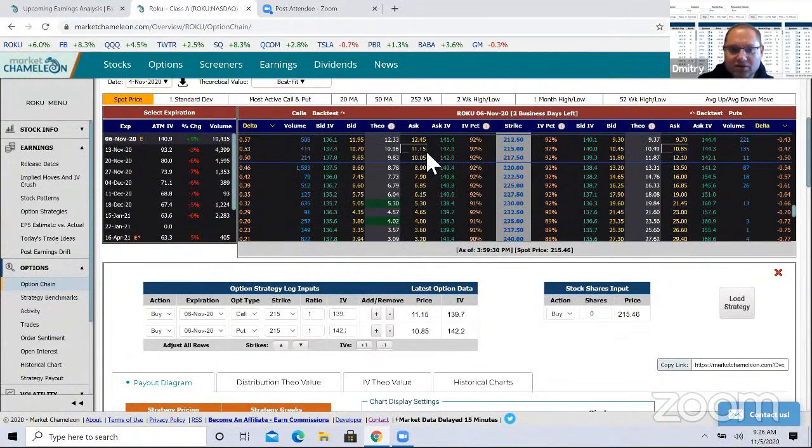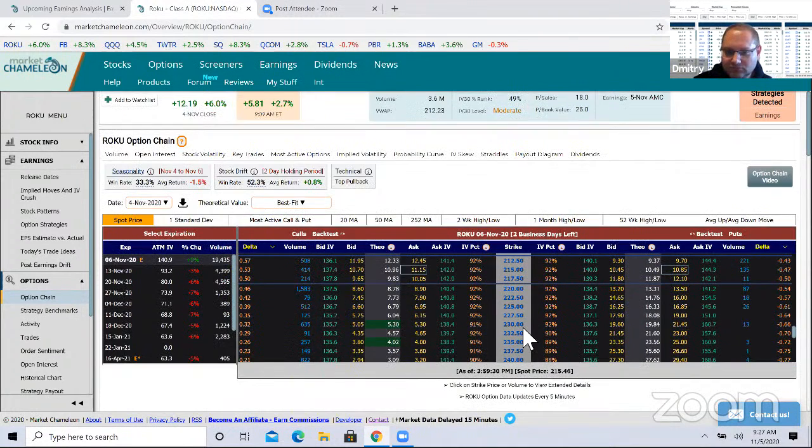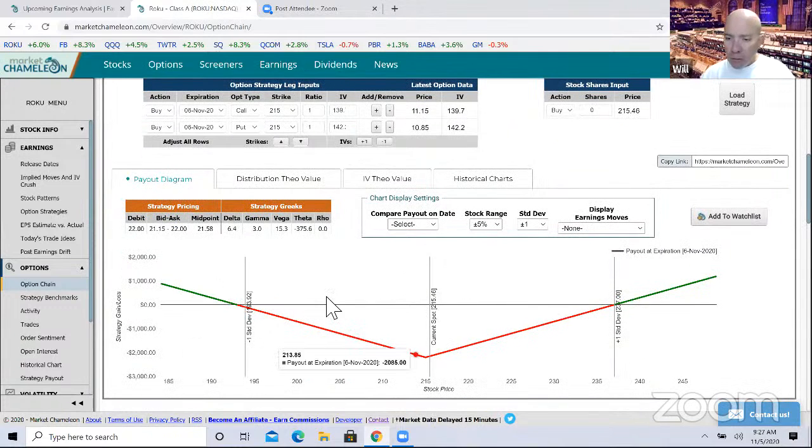If we compare that to this price, it's a little bit over 10%, right? So it has to move more than 10%, which is $22 away from 215.68, for the buyer to profit. Does that make sense to him? Yep. That's the implied move.